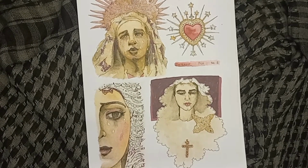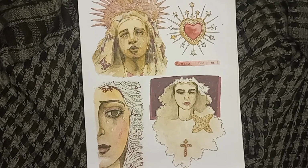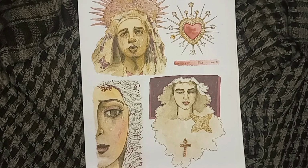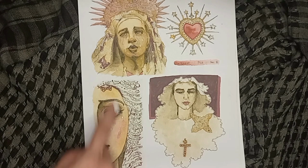Pinterest pile number 2 evokes around religious themes, specifically the Weeping Virgin Mary. There is something fascinating about the statues and their facial expressions, partly ominous yet emotional as well.